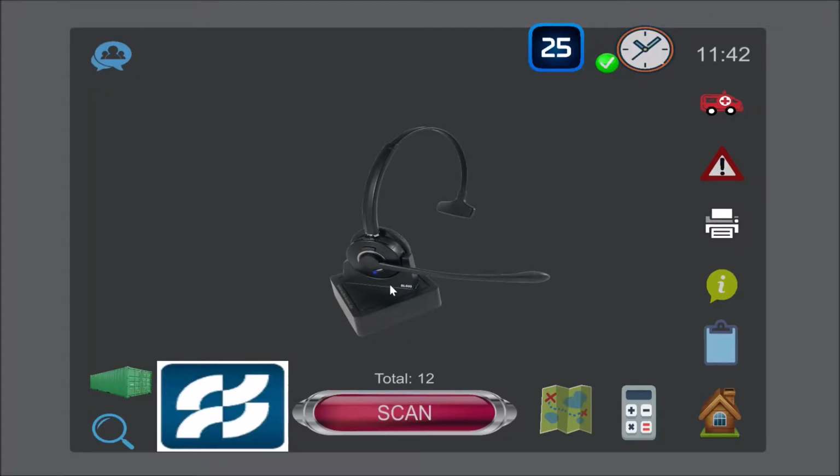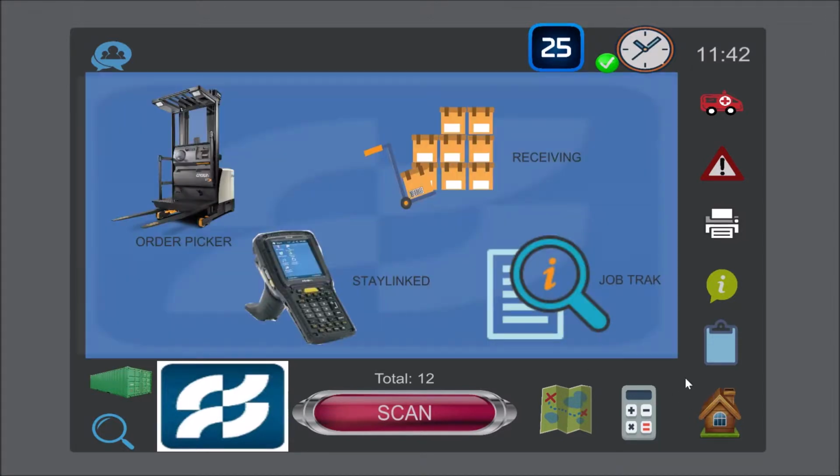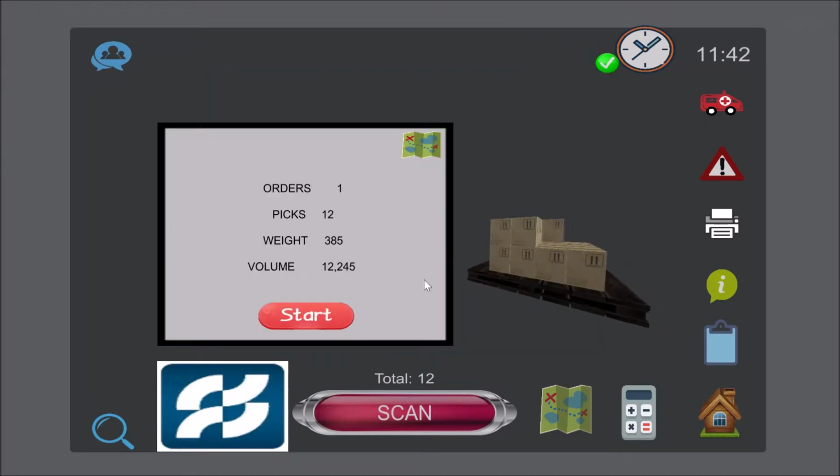The order pickers currently use a vocoding headset and scanning tool called Talkman. While this user interface is primarily focused on the receiving aspect, a user interface will be beneficial to order pickers as well. When an order picker begins their order, on their headset they will be prompted with the following lines. 1 order. 12 picks. 385 weight.